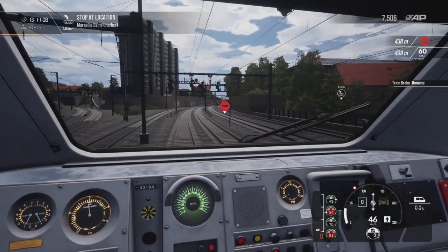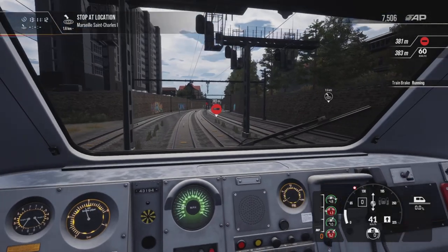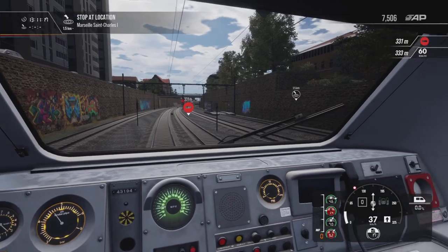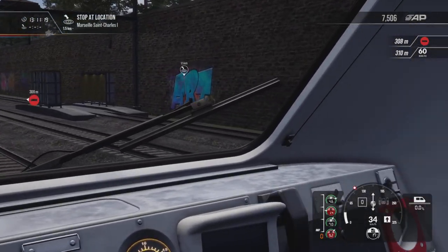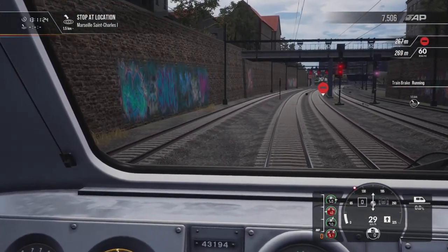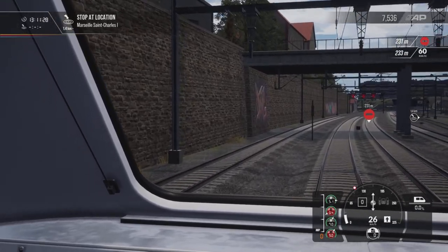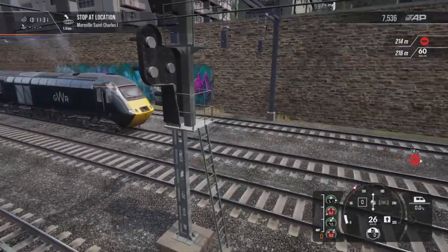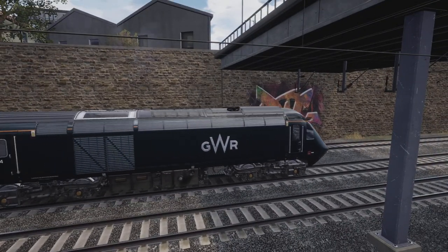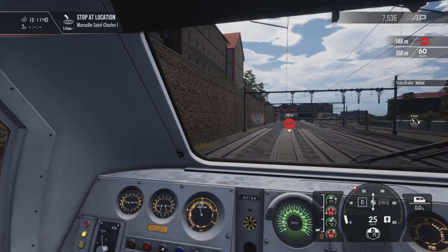Be nice to be able to use the train wash. Not seen a timetable service where it uses the train wash, so if you've spotted that, let me know. I'd love to reenact that. There's some art. Here comes the DTG logo in graffiti right here. Cool. And yeah, what we'll do is we'll stop here.